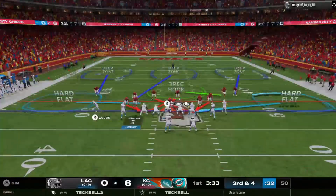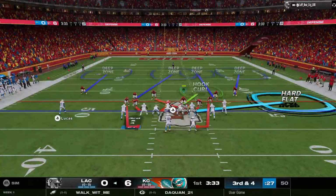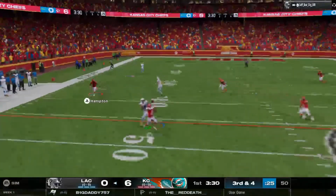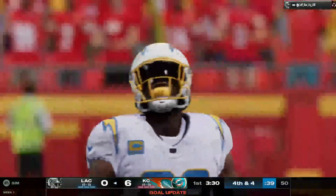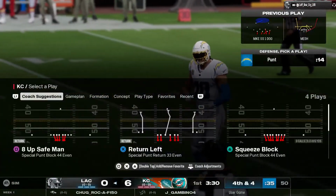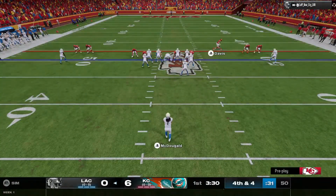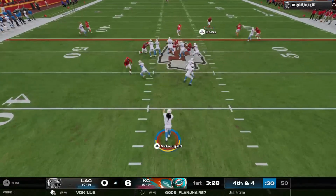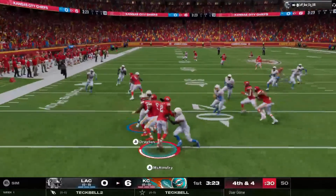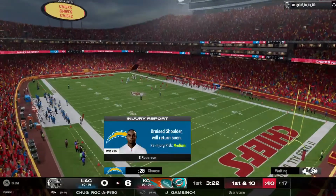Here's a 3rd down and 4. From the gun, it's Herbert. And this is going to be incomplete. Great work there, making things difficult defensively. It'll set up a 4th down. And the Chargers will punt, getting set to kick it away. And he'll get a few yards on this return, up past the 15-yard line.